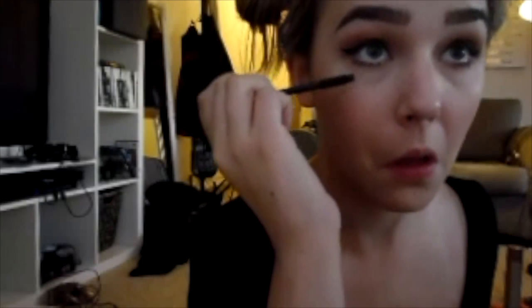After I do my bottom lashes, I don't film it, but I also apply mascara to the top lashes. I curled them earlier, so I don't worry too much about that. And here I am applying lash glue to my strip lash. I believe these are Kiss lashes. I don't know. Again, I'll list that in the bottom for you guys.